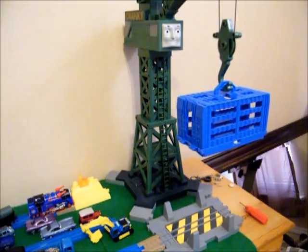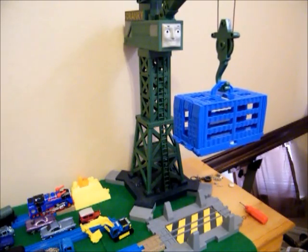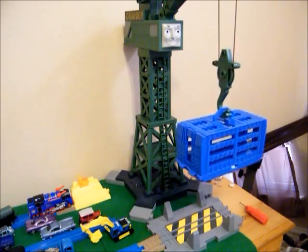Now, of course, whenever you don't play with him for 20 minutes, it is in the instructions, he will automatically turn off. All you have to do is turn him back off, and then turn him back on. It saves the battery. And voila.